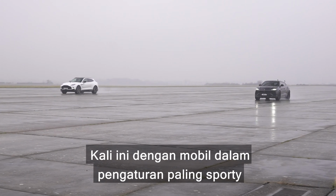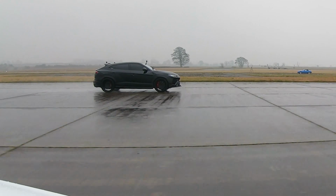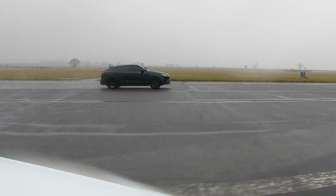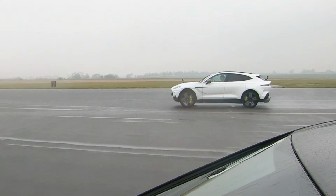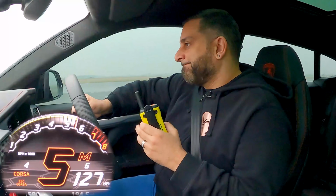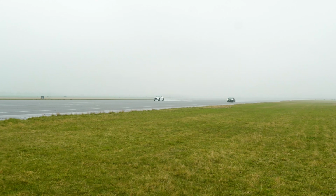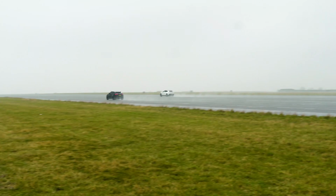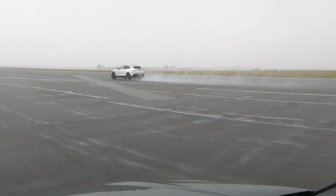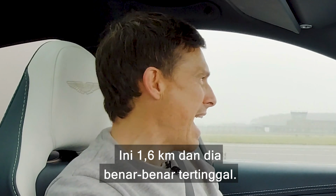Okay, now we have another rolling race, this time with the cars in their sportiest setting and locked in third gear. So I'm going to call it in. Here we go. 3, 2, 1, go. Oh, good response. That responded well, but you see the added power now of this. It's definitely faster than my older one. And it drops an Urus. Where is the Urus? There comes the Maya. I mean, absolutely smacking its ass.